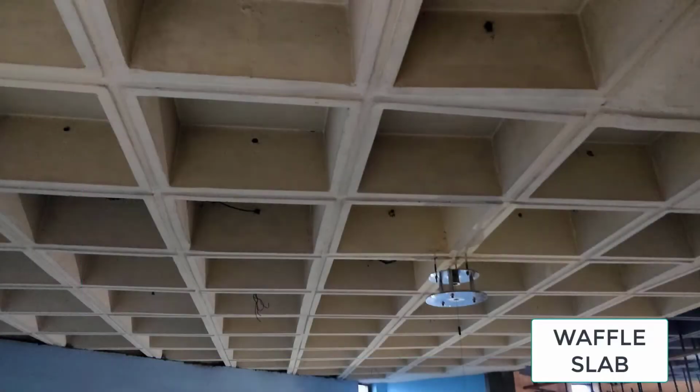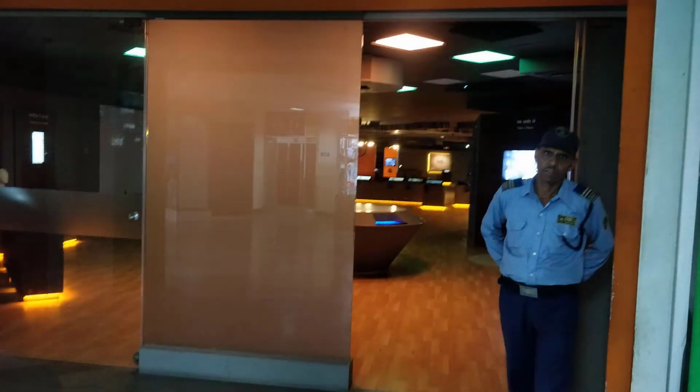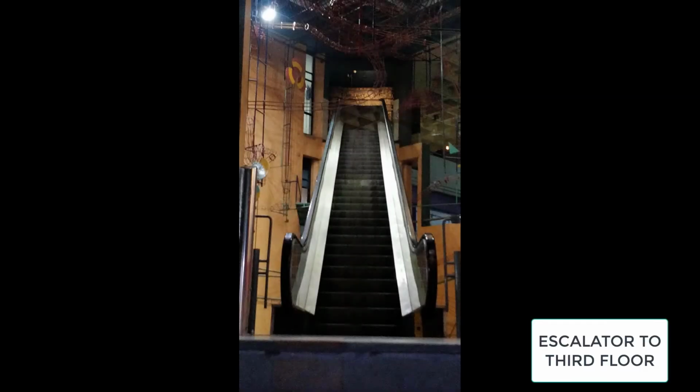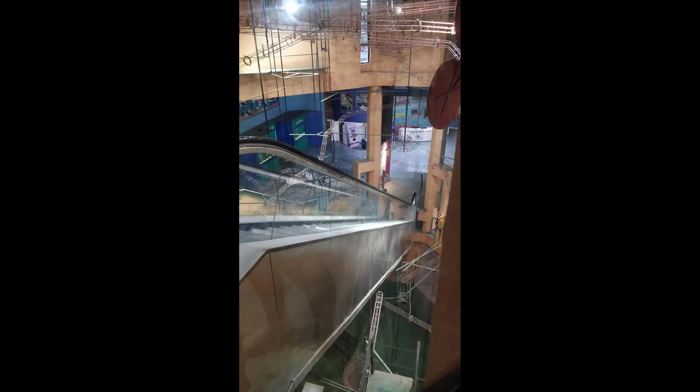Large column-free spaces with a waffle slab construction allow flexibility in the use of the building and its design. Skylights are the dominant feature of the design and bring in natural light. The foldable partition walls are seen all over in the building.